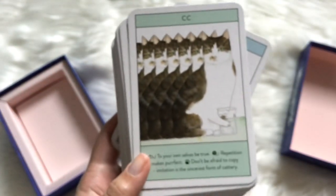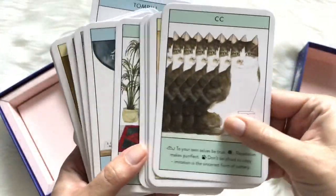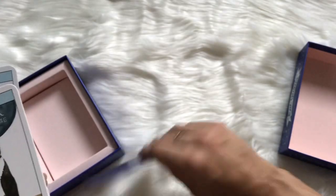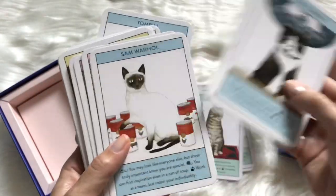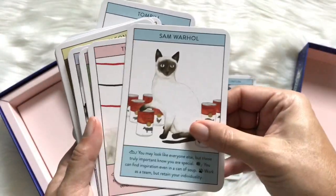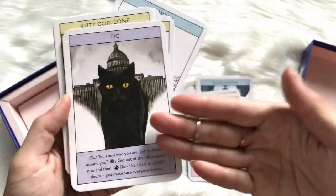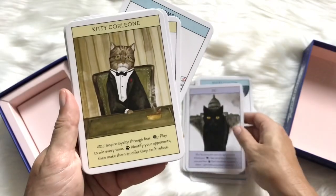Okay. The quirkiness of the messages, I love them. Oh look, it's a Siamese, so yes. And it's a Loki. Had to get this deck.